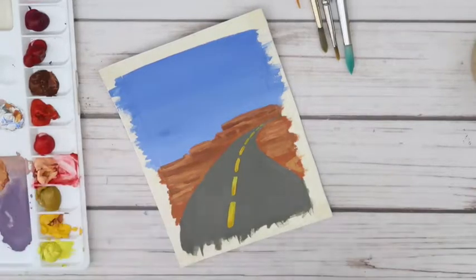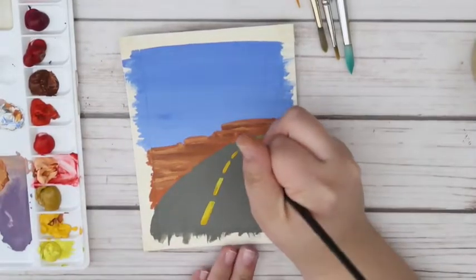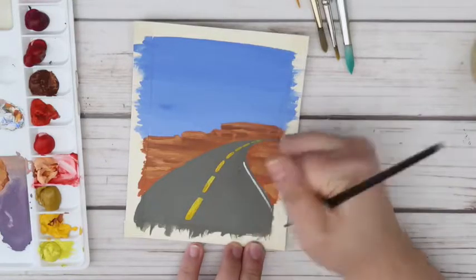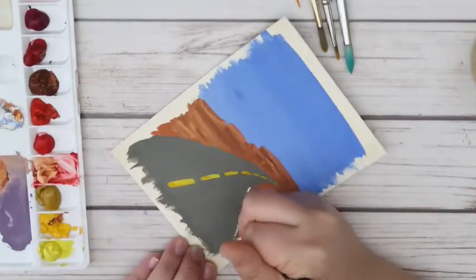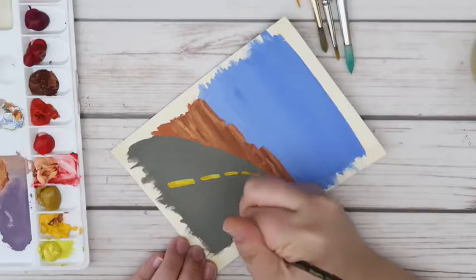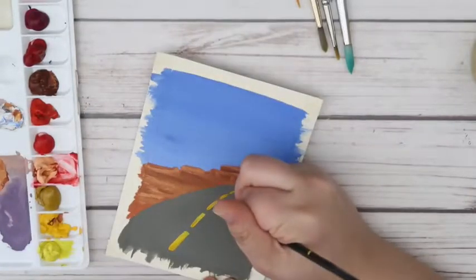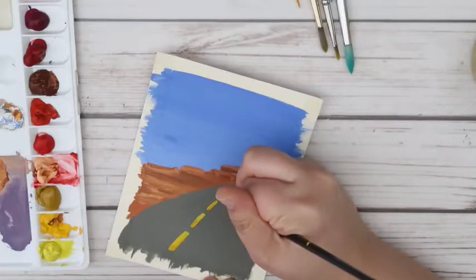Similar to my experience painting the yellow stripes, it was also a little bit stressful to paint these white outlines on the side of the road, but what a difference it made in just separating and defining the road from the rocks on either side.